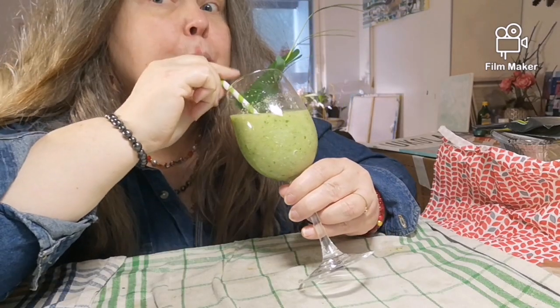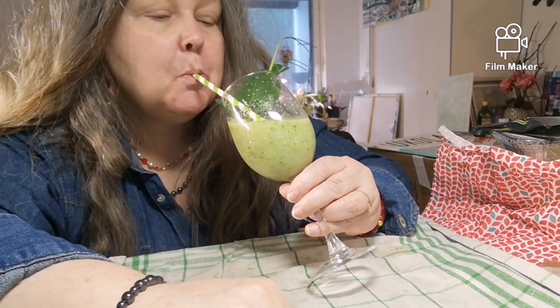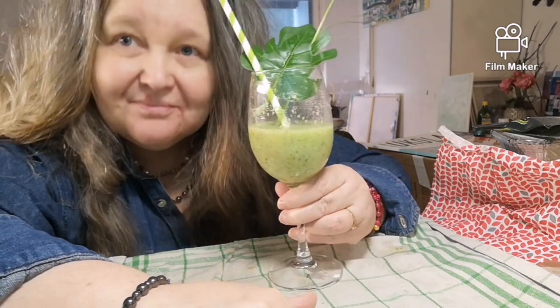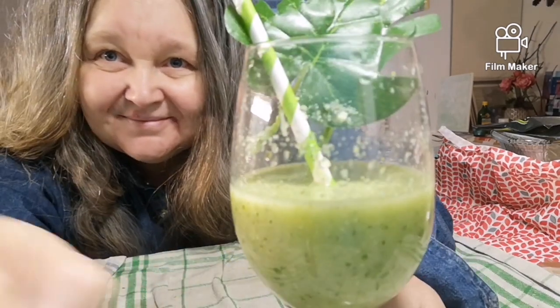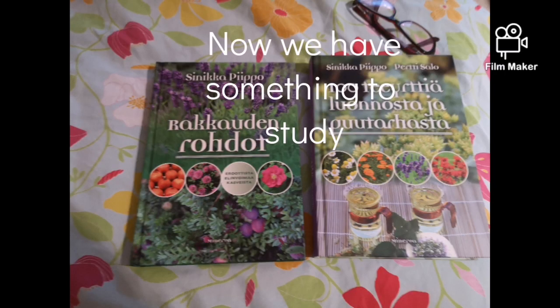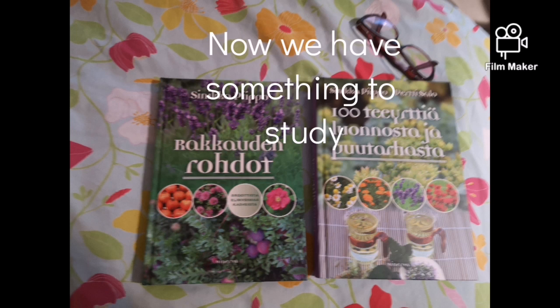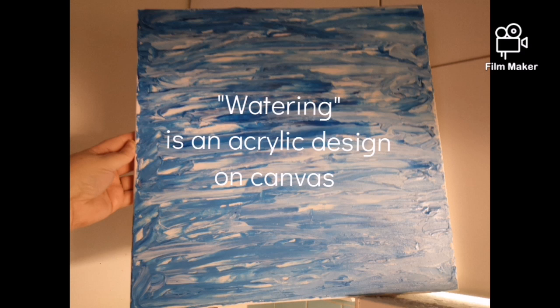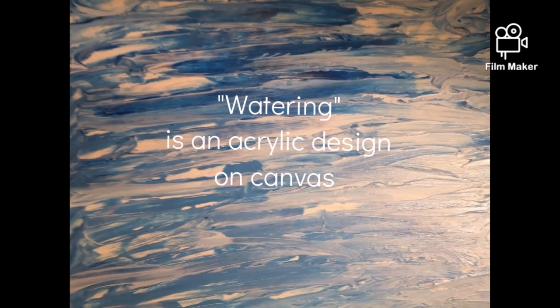Celery's vitamins are K, B9, B5, B6, B2, C, A, B3, E, and B1. We can study. And design new paintings.